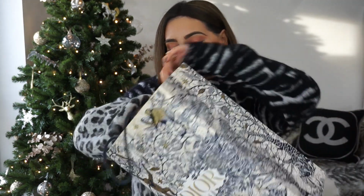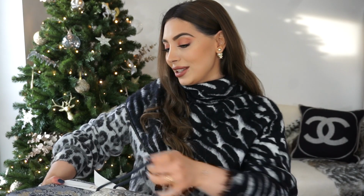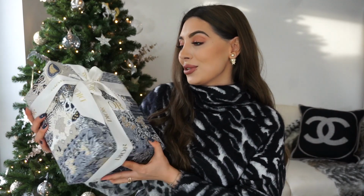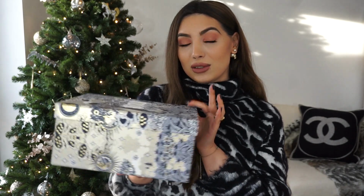So let's see what's in here. The box is coming out. Oh my god, it is so pretty. Alright guys, this is the beautiful Dior Christmas box this year. It is so stunning. I don't want to unbox it. It is absolutely beautiful. This was under my Christmas tree, so you might have spotted this already in my previous sit down videos, and I can't wait to show you. Okay, let's open this. Can you tell by the size of the box what I got?